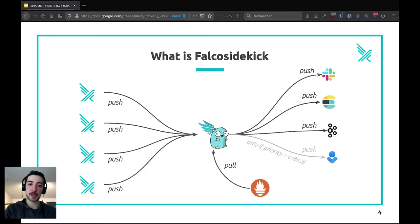So the idea behind all your Falco instances, I remind you that Falco is a daemon set, so you have one Falco per node in your cluster. All your Falcos push their events to Falco Sidekick, which is a deployment, not a daemon set, not a sidecar. And Falco Sidekick exposes Prometheus endpoints for metrics. It's convenient because this is a central endpoint for all events from all Falcos.